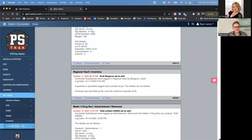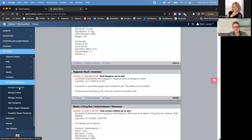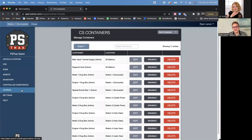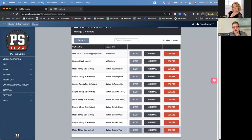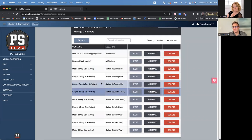And then digging into the settings a little bit, I won't get into this in too much detail, but this is where we do a lot of the configuration and the setup for your department. The container section is where we build out all the different containers that you want to manage. In addition to the normal locations like vaults and drug boxes, you can have special event boxes as well. We have some departments that use those for things like sporting events or festivals and things like that.